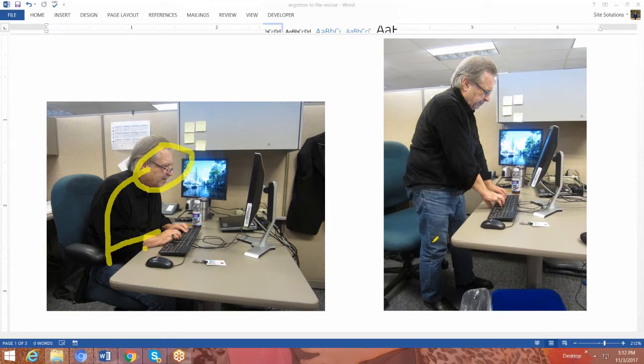And then when he's standing to get relief, he's read that it's a good thing to do to stand up in the workstation. And when he's standing, he's complaining about low back pain because his back is, again, in this big curved position that puts a lot of stress right here. So there's a couple obvious things that we did.